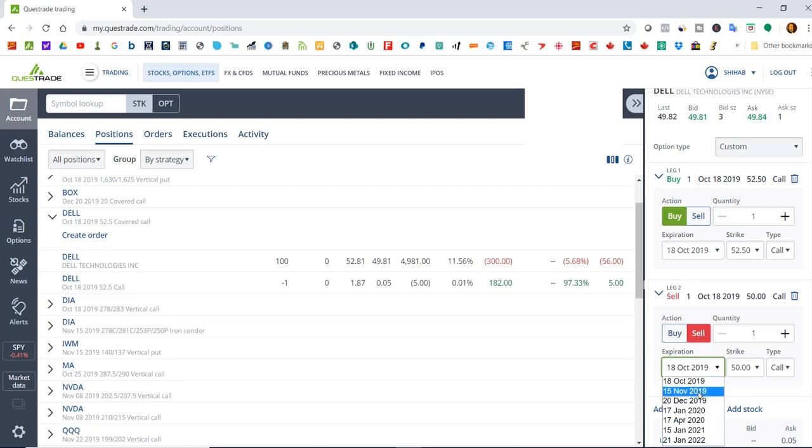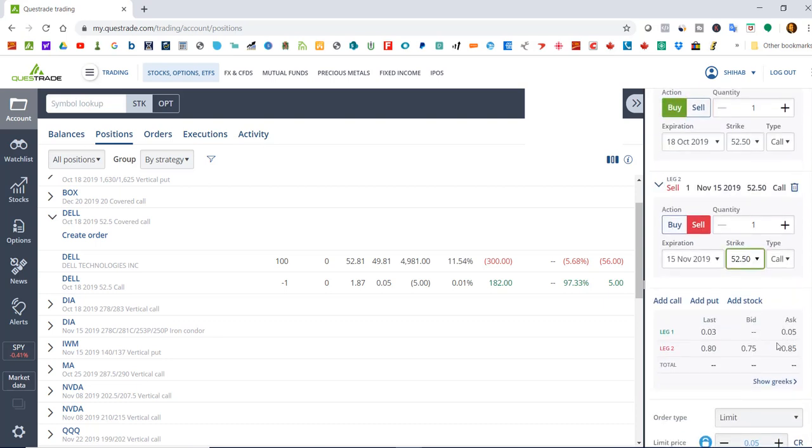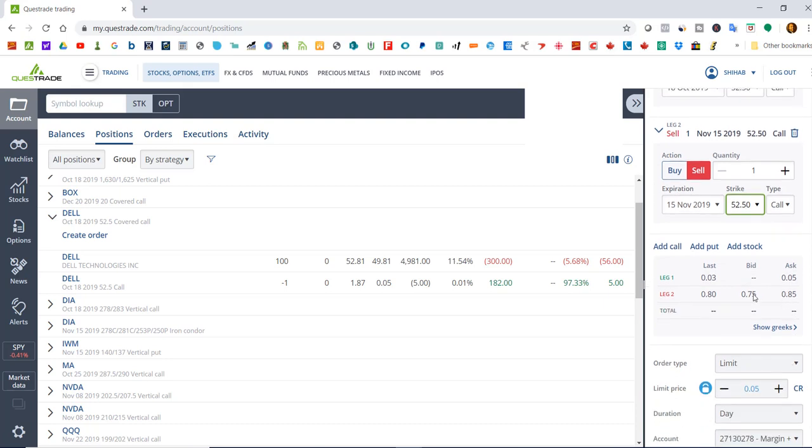I'm going to go the next month, which is November 15. I'm going to choose the same strike. So this is basically rolling over the call option, and it's a call, of course. And as you can see, I'd have to pay about $5 to close the initial option, and then I can sell the new option for 80. So I'd get about $75 in net credit on this trade by rolling over the call option.